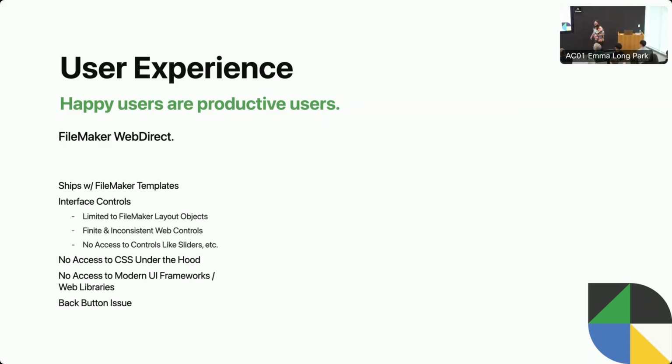The big one is the back button. Does anyone know what the back button issue is? Yeah. If you're in WebDirect and you're moving through layouts, users go, I need to get back. Oh, sorry. You can't. It takes you back to the login screen. It's really frustrating, and it can be alienating for people. So that is a major one, and it's because, again, WebDirect is a session. The browser isn't caching any of those pages, right? So that's why that happens.